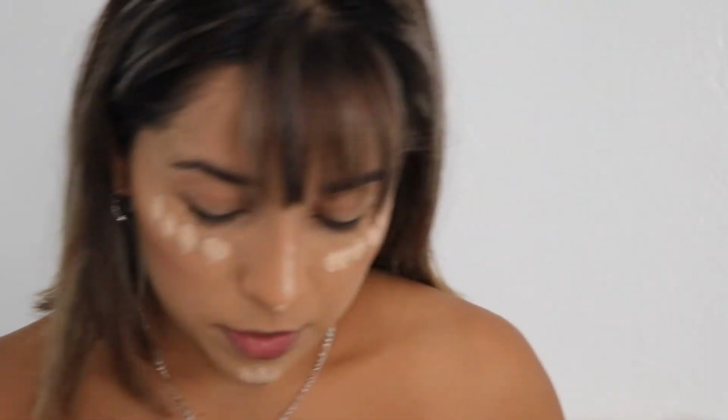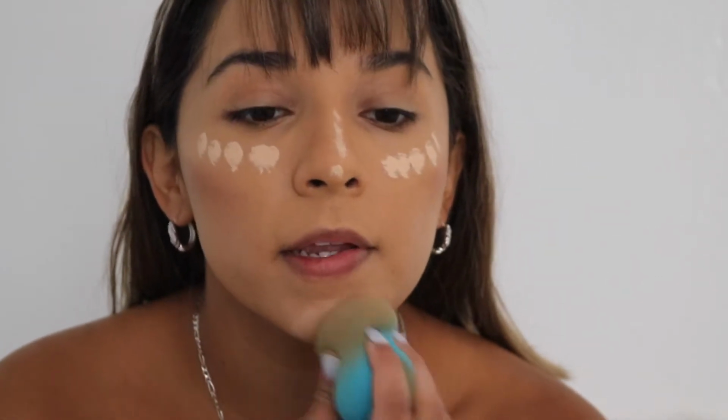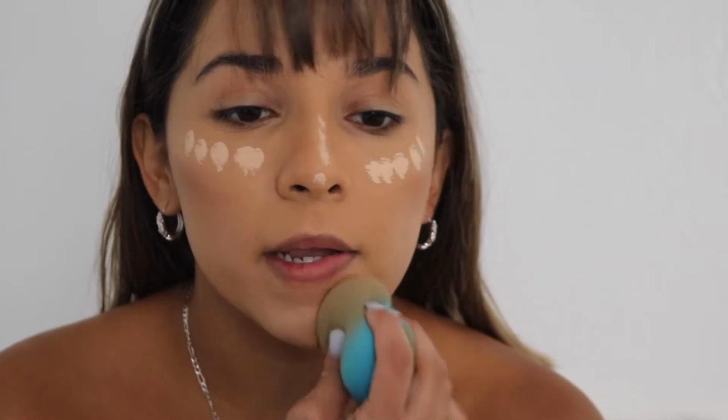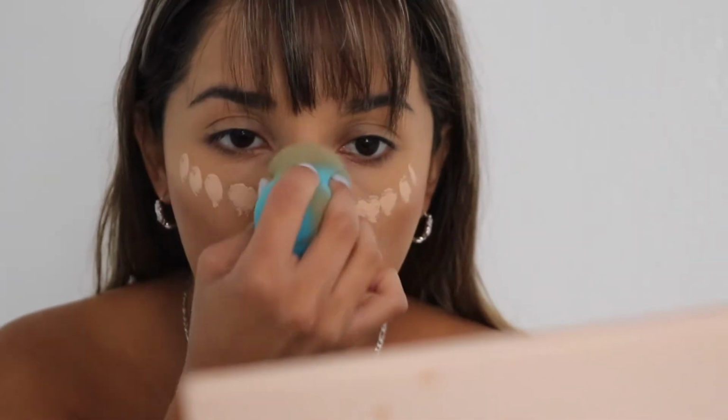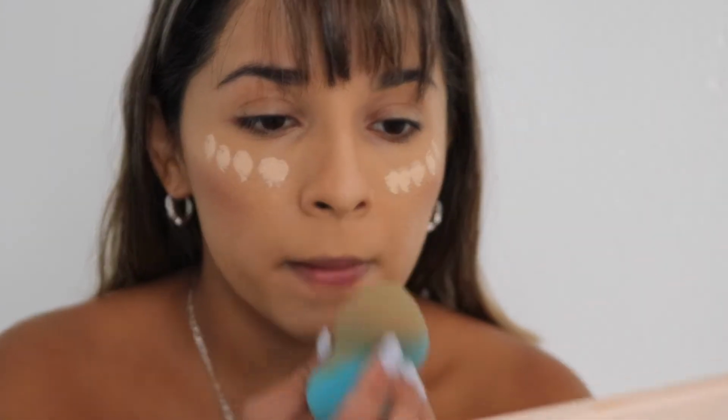Perfect. My concealer always makes a mess. Where's the beauty blender? Okay, so we're just gonna blend her up. I'm gonna be looking down because I'm looking at a mirror, so just keep that in mind. Sorry, you can see the mirror a little bit.